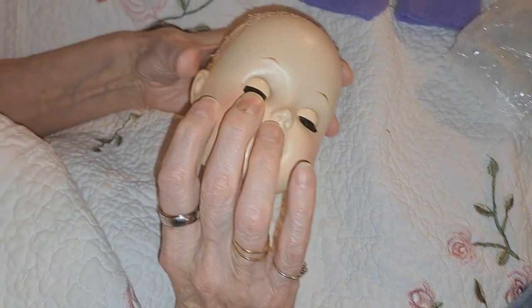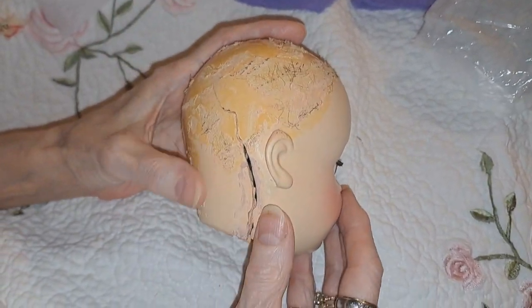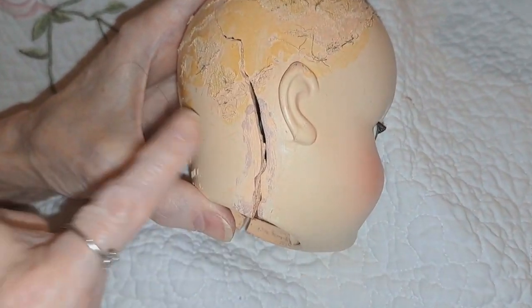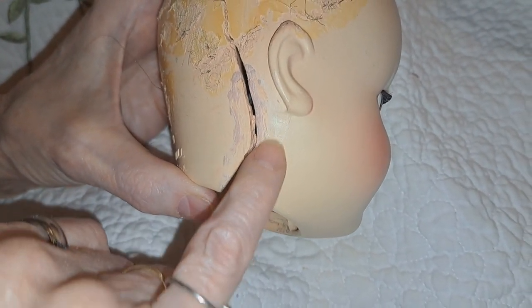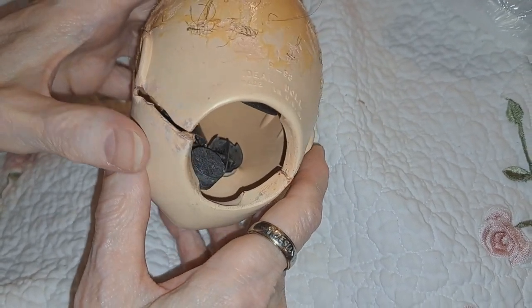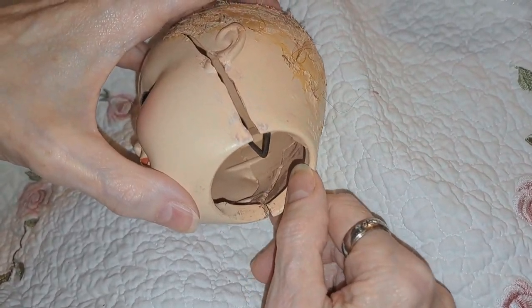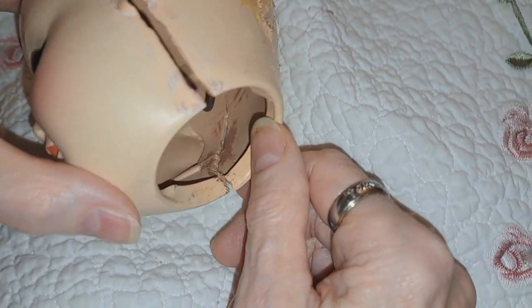Okay, so let's go back to that other crack. Which one? No, this one right here. Okay. Yeah, so you can see right here. This is some of the residue of the glue. And we can go inside. The glue that someone used as a repair. We're not sure what it was, but can you see any red in there, guys? Yes, well, we can, yes.